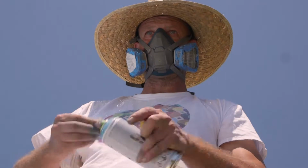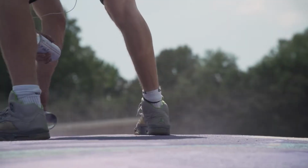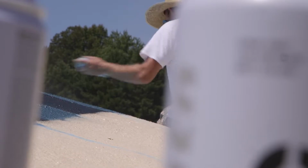Because I use spray cans, painting on the floor is technically a pretty hard thing. A spray can loses pressure when you hold it horizontally. There's no pressure. Every 4 or 5 seconds I have to spray again and then I can paint again.